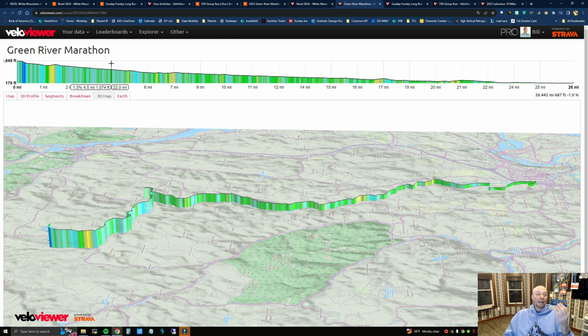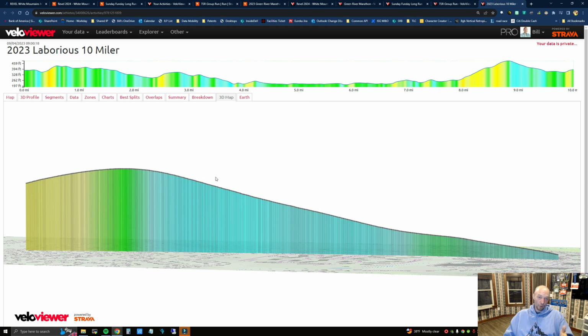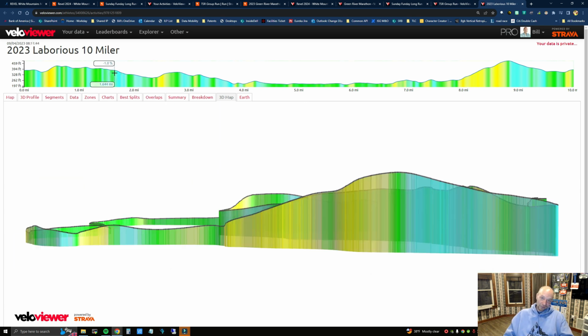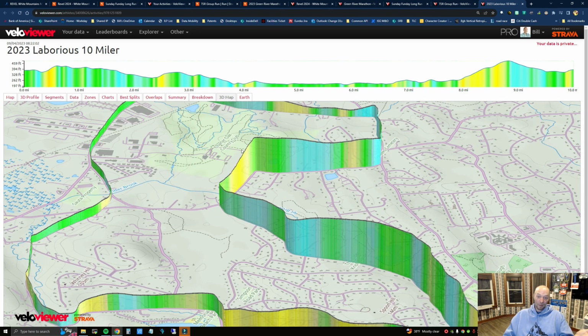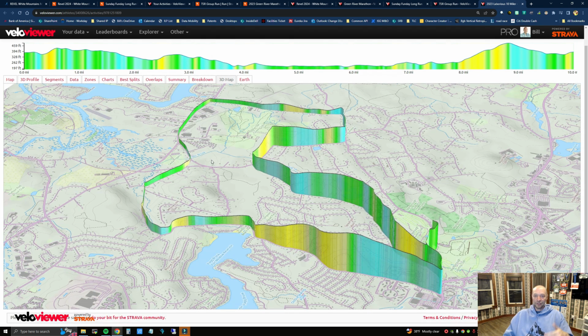Well, what about Highland City Striders and Tri-State running? Let's take a look at Highland City Striders by looking at the 10-mile Laborious course. Now, of course, this course is something that's actually run a couple of times a year, and it features the dreaded Hosmer Hill. If you look at the end of the Hosmer Hill, when you get to the very top, you go up 2 hills in Hosmer, and then at the top of that hill, you start going down at a very consistent rate. And so that's a pretty good data point.